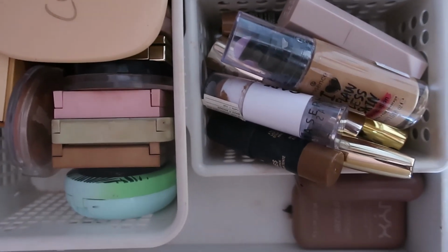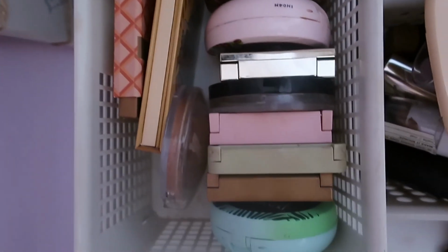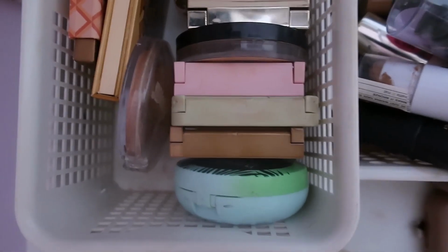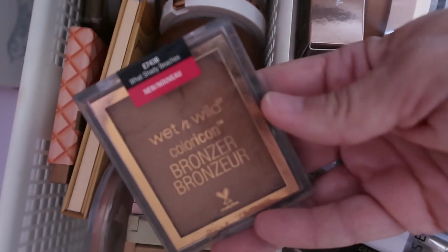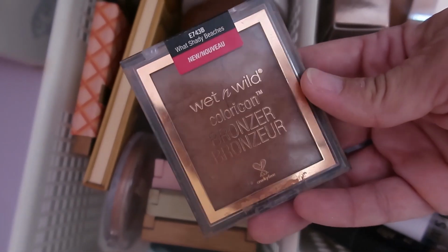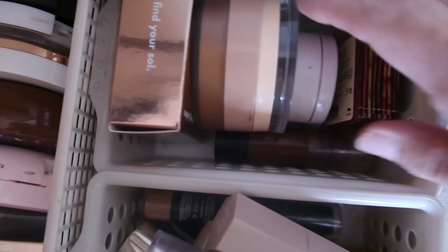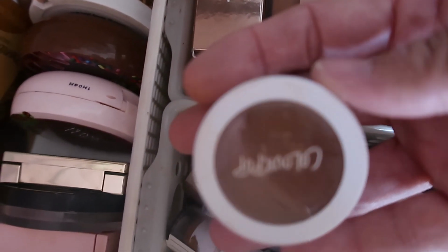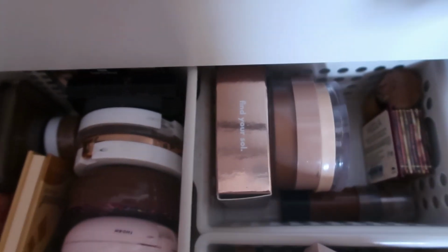Okay, here we have only bronzers. These are all bronzers. We have cream bronzers and powder bronzers. Let me move this one away, just for the sake of showing you everything. This one is very old, but a good one, from Wet n Wild. You know what, let's use this one. I hope it's still good, really old. And for cream, I have this one from ColourPop that I haven't used for a very long time, which is also a cream bronzer. Okay, let's pick this. Whoa, please do not drop anything.